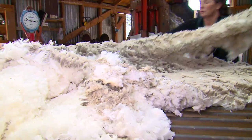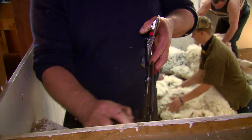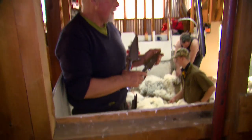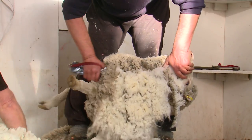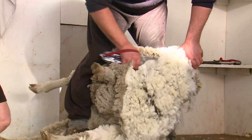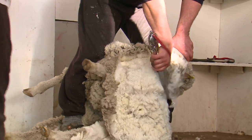Oh, wow. So I think there's always going to be a market there, not only for blade shears, but the actual art itself will always sort of keep going. Not so much in New Zealand. I think it seems to be a dwindling thing in New Zealand.